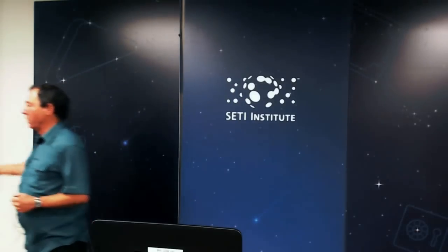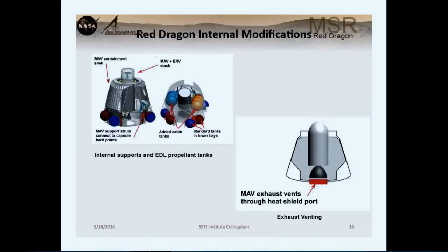That makes sense if you think about it, and that fraction turns out to be about 31%, plus or minus a little bit. So in other words, the roughly 70% of the entry mass that's not propellant is the structure of the capsule itself plus useful payload. But in order to keep that propellant mass fraction relatively constant, around 30% or so, you have to be able to add more propellant tanks inside or not, depending on what total mass you're shooting for. So basically, we looked at making these internal modifications to add propellant tanks as needed to get to the higher landed masses.